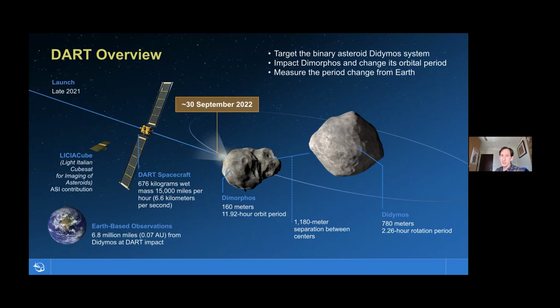Okay, so DART. This is the high level overview of DART. As I said, DART is going to the asteroid Didymos. Didymos is a binary asteroid, and that's really one of the special things about the Didymos system that enables this experiment. About 15% of near-Earth asteroids are binaries, so Didymos is kind of rare in that regard.